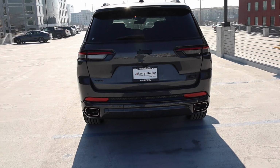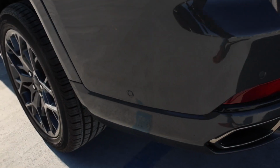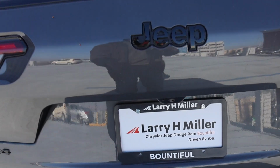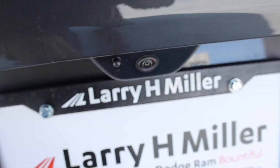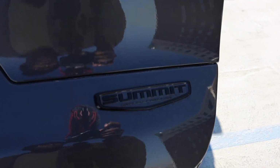Has that dual exhaust, they hide the hitch, more parking sensors. Hopefully you guys saw, even out back they give you one off to the side there. Full LED tail lights. You do have a camera right here. They don't give you the 4K camera on this one too, by the way.